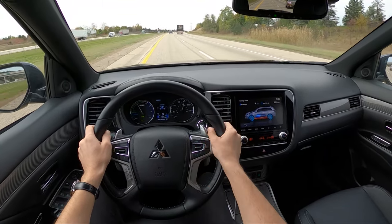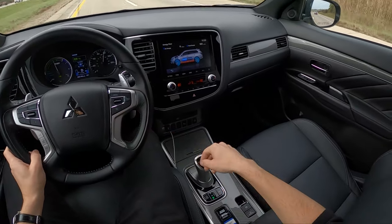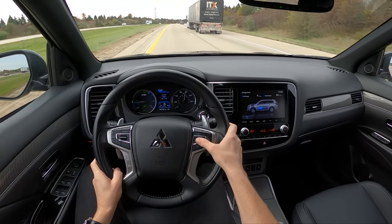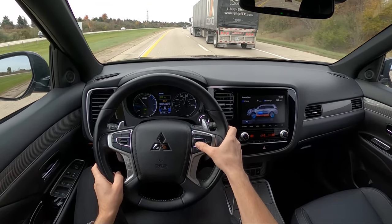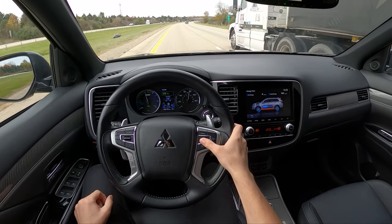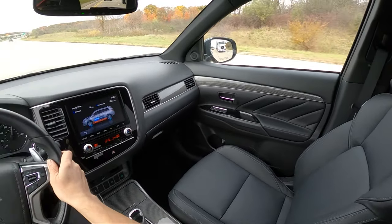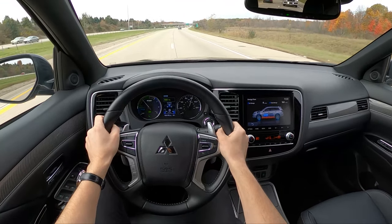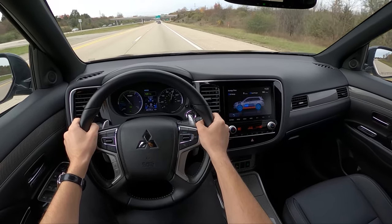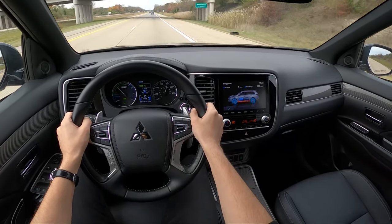You can hear there's a bit of wind noise on the highway. You put it into cruise control, and you actually can't operate cruise control in pure EV mode, which is interesting. It'll cancel EV mode and put you back into normal, which is fine, because you can still cruise on the highway in pure EV if you have the charge left. Great visibility all around this Outlander plug-in hybrid. A little bit noisy on the highway, but not too bad. You can see we have 8 miles remaining on our electric range.